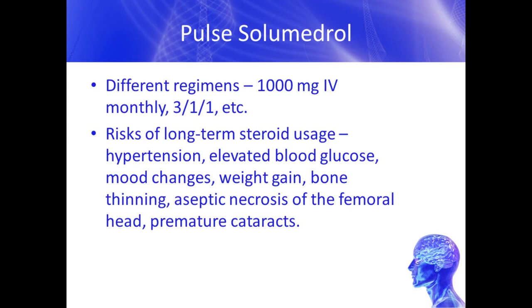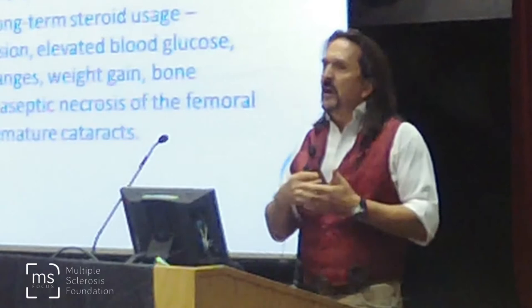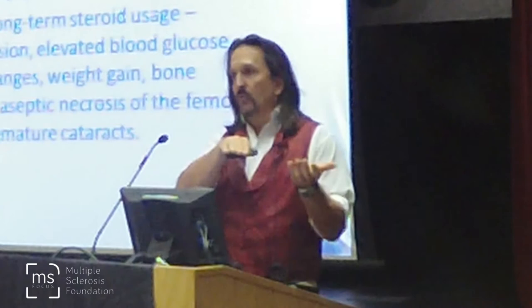There is some place in the toolbox for using pulse Solu-Medrol as your baseline therapy. It's not done commonly. I would say it was more common a few years ago when we didn't have as many treatment options. Sometimes it was added to a baseline treatment. For instance, if you were on Avonex, Copaxone, or Betaseron and you were having some breakthrough MS activity, maybe we would add the pulse Solu-Medrol to that.